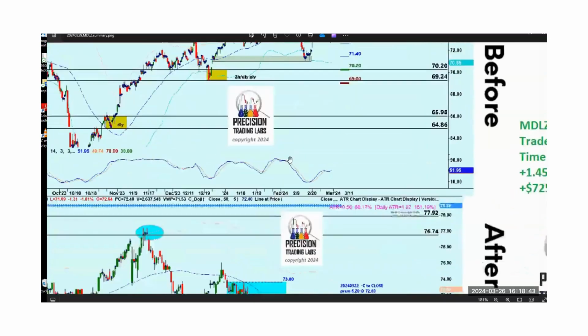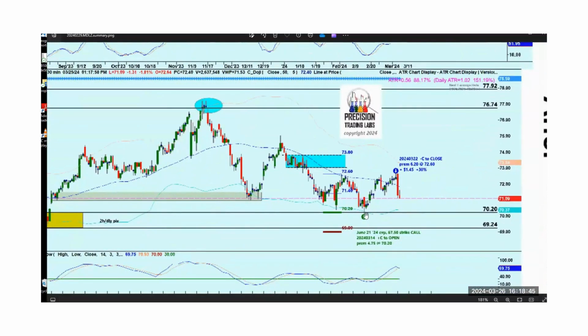But in fact, fortunately for us, price came down here and basically kissed off the front of this demand zone. We got in here on March 14th, and we were in this trade for about 8 days until March 22nd. When we got in, the premium was 4.75 at the 72 strike, with the stock at 70.20. We got out at around 72.60, and the premium ran from about 4.75 to 6.20. That's a $1.45 increase, and that $1.45 increase based on a 4.75 entry represents a 30% gain.